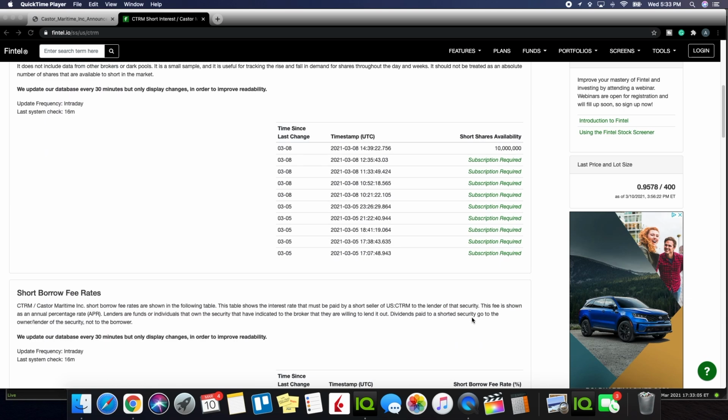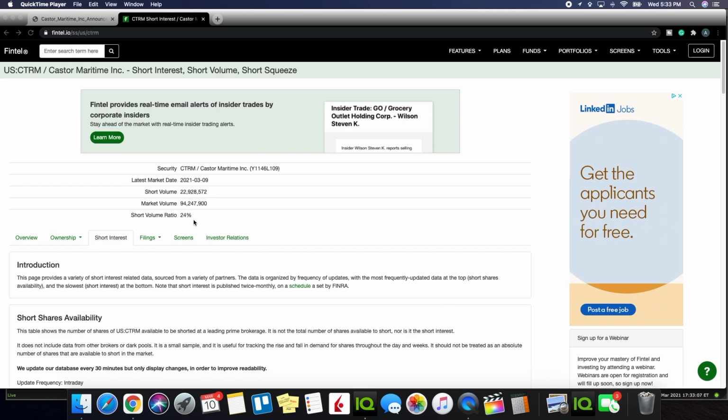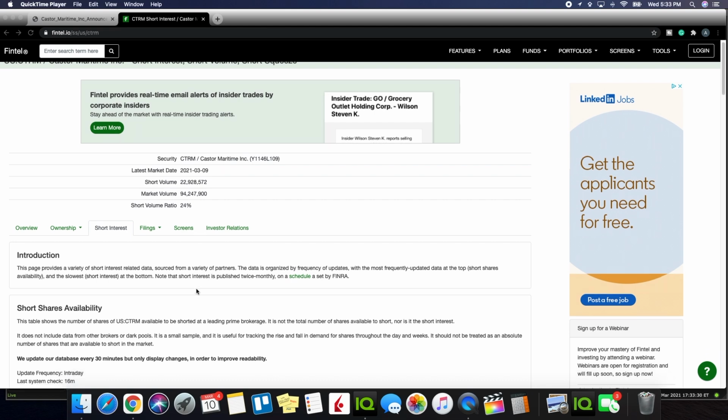So the moment it goes below that 20%, then again, the chances are even lower of a short squeeze actually happening. So that's one thing I want you guys to be aware of, and be educated about that, and not get misled by a lot of videos you see saying, oh yeah, CTRM is going to squeeze to this much or that much. Again, it all depends on a variety of factors, and this is the most recent information that I have available to share with you guys.